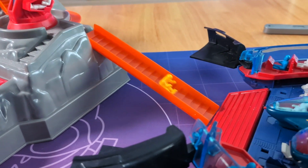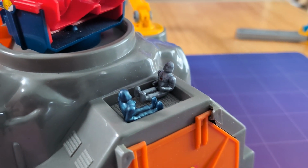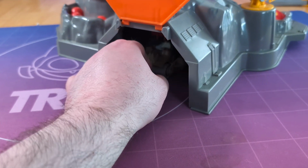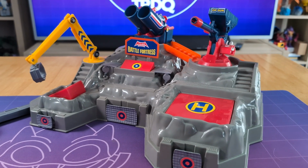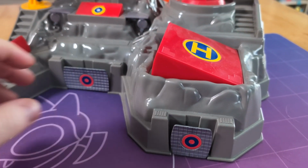I kinda am. At the back we've got some walkways, a secret hot tub, and a security door, which gives you access to underneath the base for parking the car and bare-knuckle fights, since we're in between seasons of Gladiators right now. The Battle Fortress really is an action-packed wee playset, lots of accessories and artillery. It's fun to trigger those flippers and launch everyone sky high.